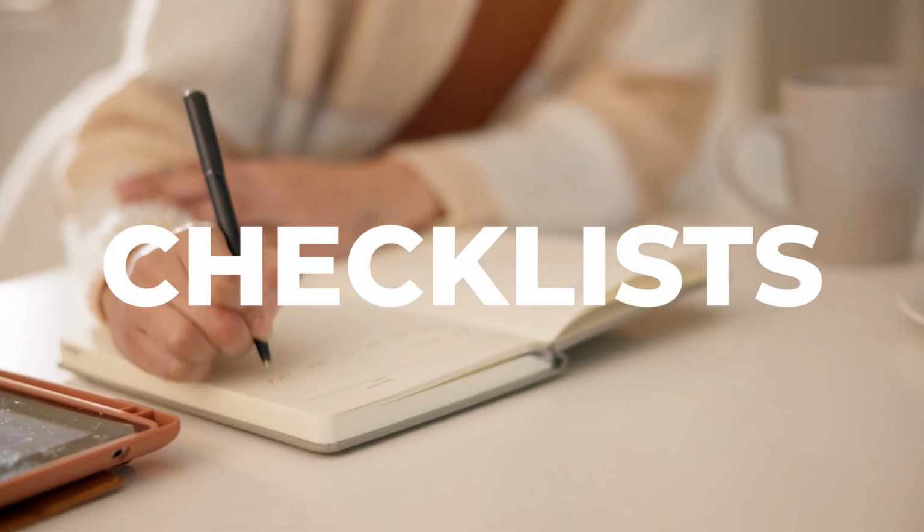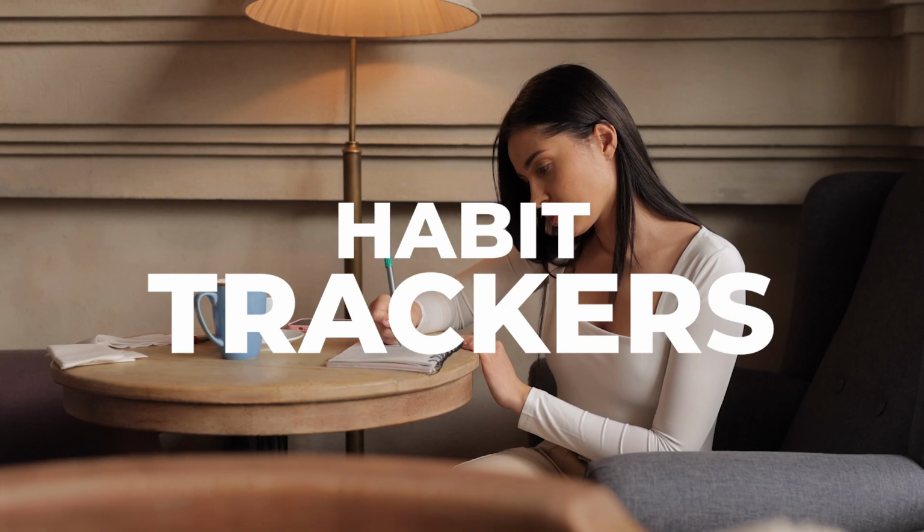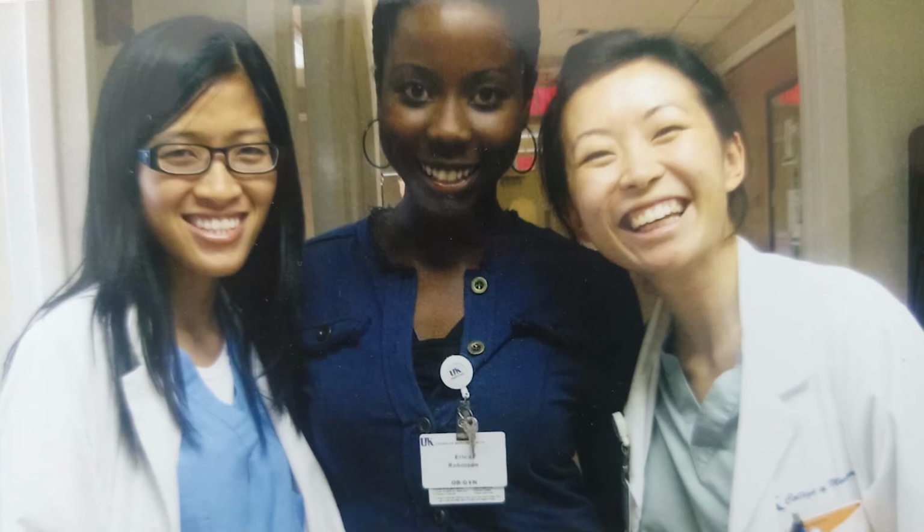You don't need checklists, calendars, alarms, habit trackers, or a mountain of willpower to stay consistent with your Spanish. You just need one thing, and when you have it, everything becomes easier. That's how I went from zero Spanish to becoming a certified medical interpreter in a matter of a few years, without grinding away for decades or chipping at the language little by little.